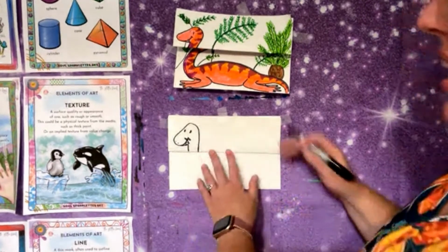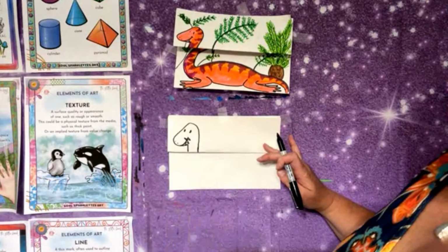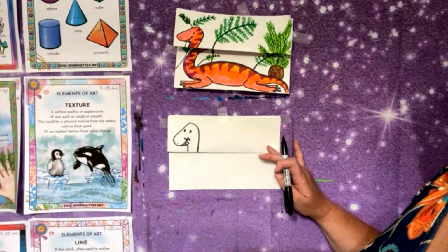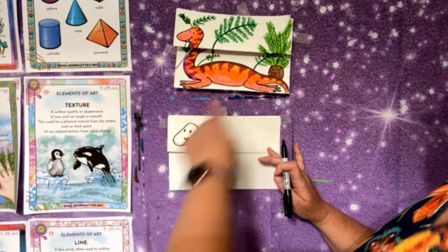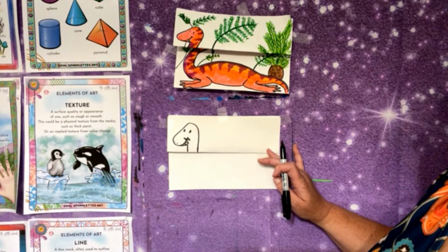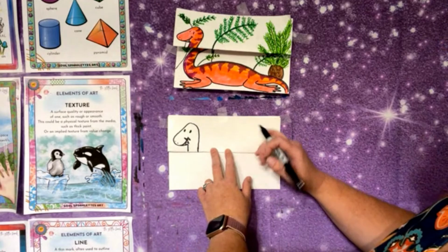Now, for the body, we need the whole body to stay in this spot right here. And this is kind of a narrow spot. So we're going to make it look like this dinosaur is kind of lying down, in the way that if you've ever seen a squirrel lie down, how their front legs go forward and their back legs go backward, kind of like it's relaxing. That's what we're going to do with this dinosaur. So right here, we're going to pretend that this flap doesn't exist. We're going to just hold it down.